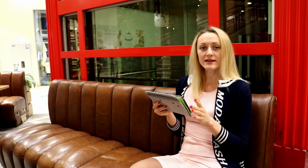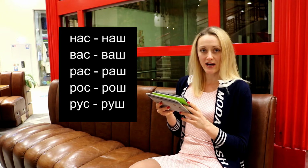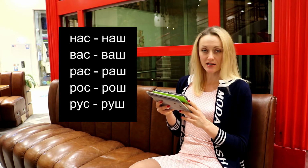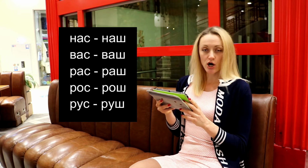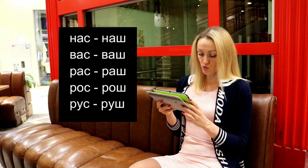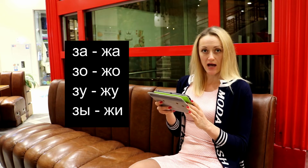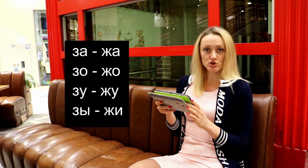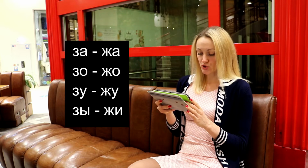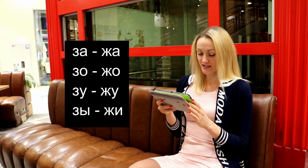Okay, let's compare s and sh, which is often confused by my German students. Нас, наш, вас, ваш, раз, раш, рос, рош, рус, руш. In comparison, z and zh. За, жа, зо, жо, зу, жу, зы, жи.